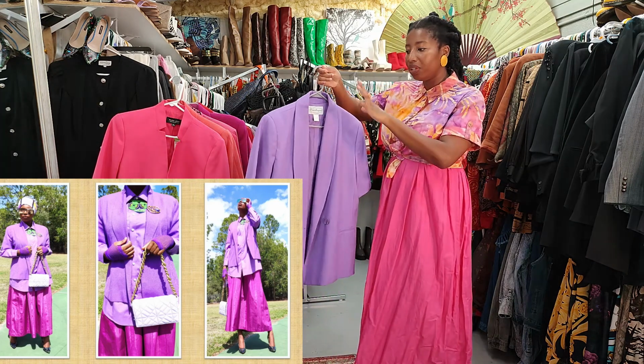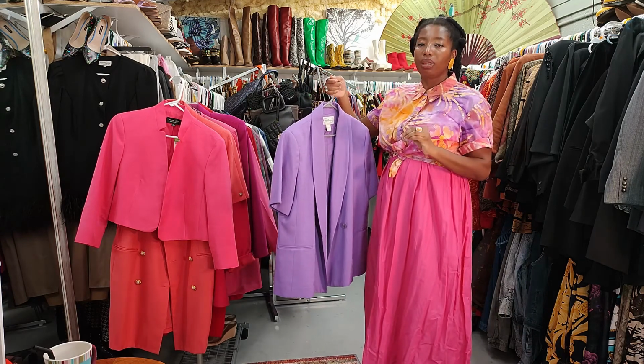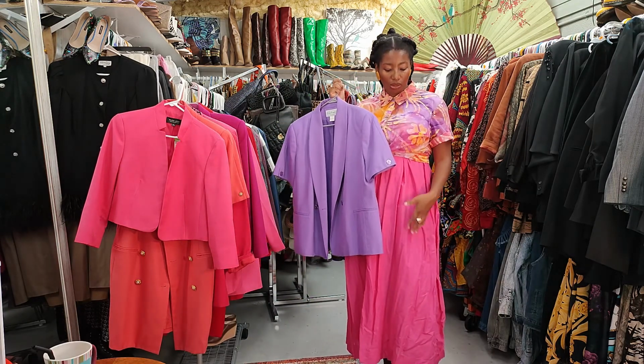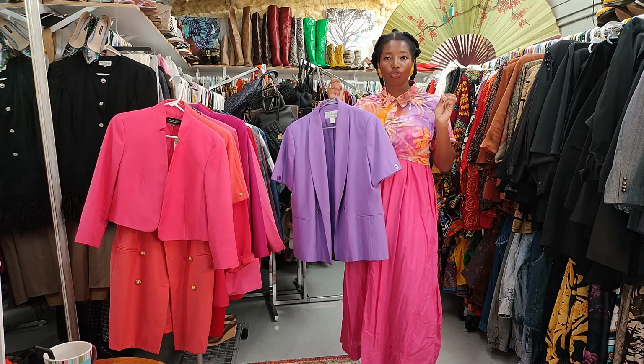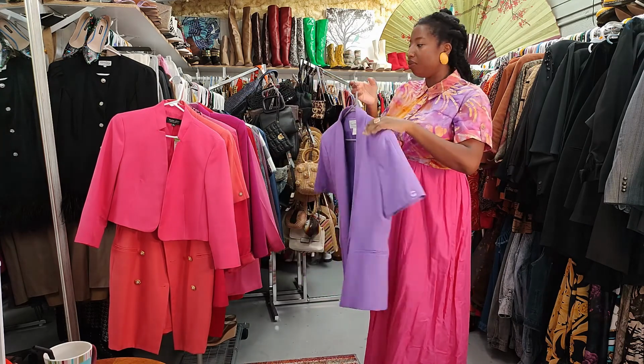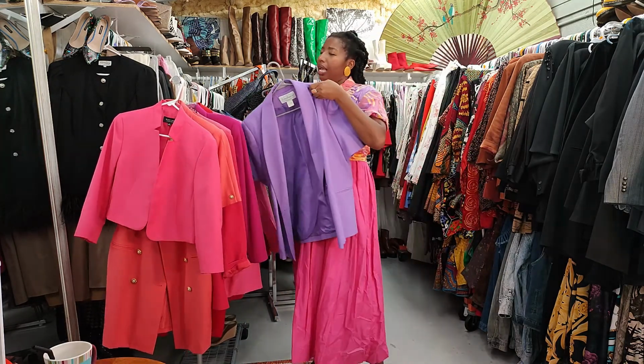So you can wear a sweater underneath it, a turtleneck, a bodysuit. It goes well with so many things, over a dress. I could even wear this over this dress. You see the purple, it will look so great. You can belt it as well, so don't sleep on that. I know they're more like an 80s kind of vibe, but I love vintage, so.